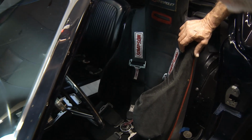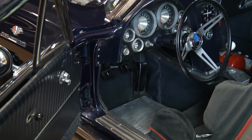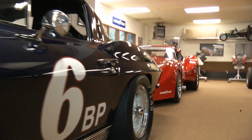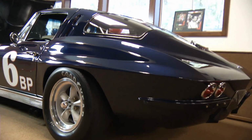So you can see how small this seat is, got a false floor, and how the pedals and everything are raised so the car will fit the driver real well. You got to be held in there in order to be successful running around a road course particularly. So this is awesome.